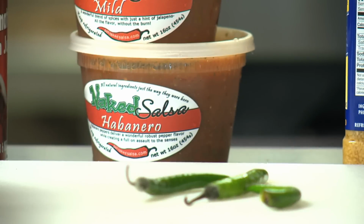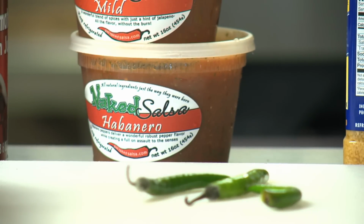And about 3 years ago, we decided to move forward a little bit more. Based on those same friends and family, they recommended that we start selling this stuff on the open market. So we came up with the name Naked Salsa, and a lot of people are very curious about why we did that. We came up with it because it's all natural ingredients.